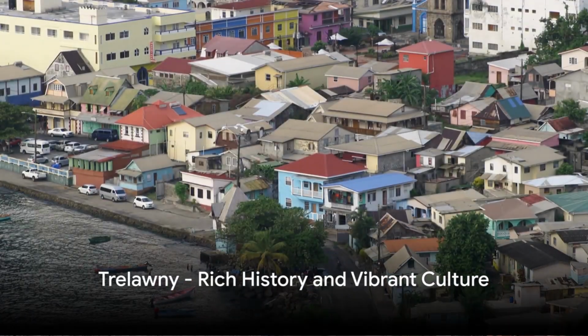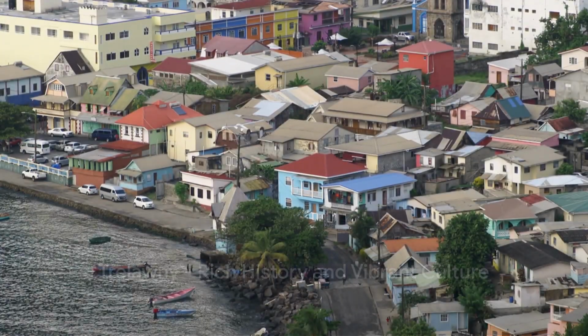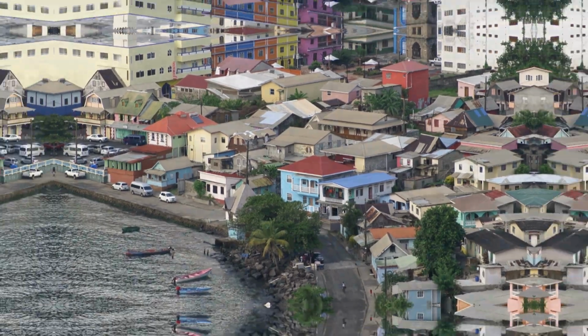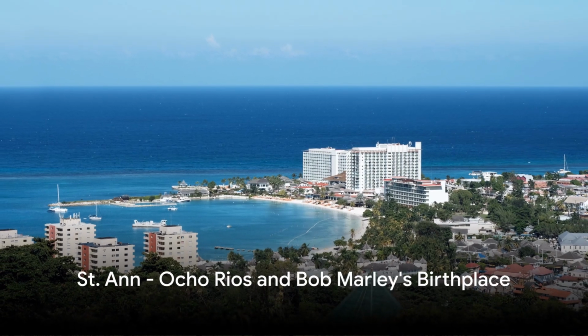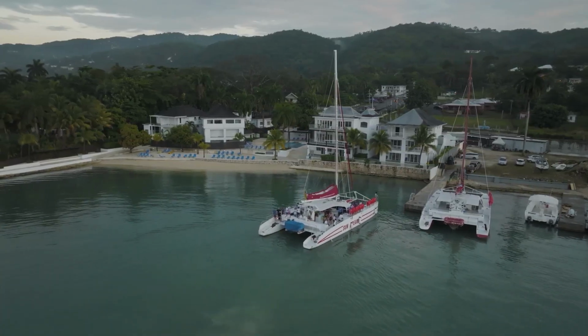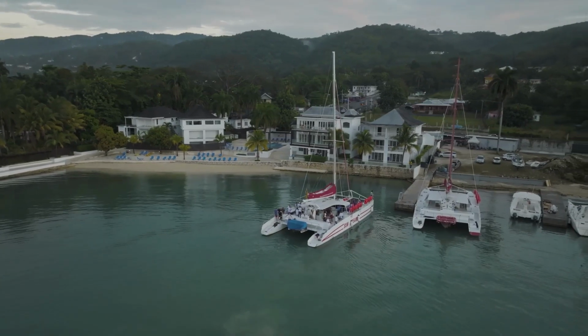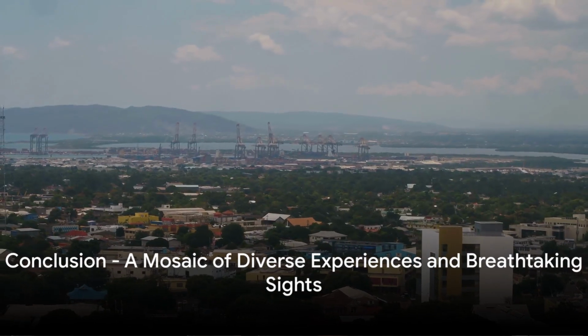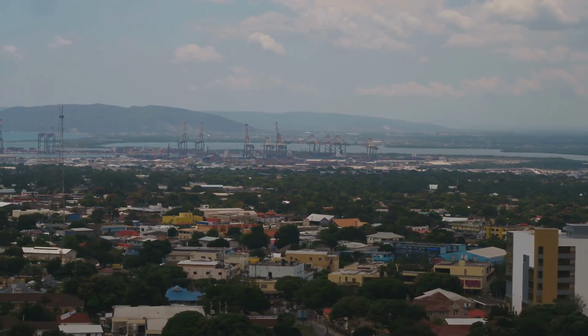Trelawney, known for its rich history and vibrant culture, is home to the historic town of Falmouth and the famous Martha Brae River. Lastly, St. Anne, a popular tourist destination, is home to Ocho Rios and attractions like Dunn's River Falls, Mystic Mountain, and the birthplace of Bob Marley. In conclusion, each parish in Jamaica presents its own unique character and attractions.